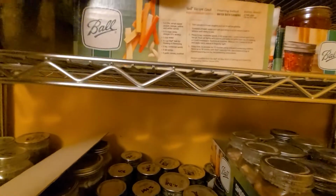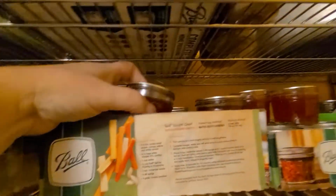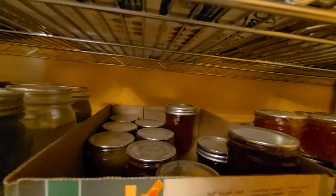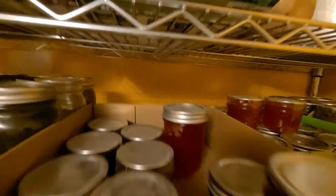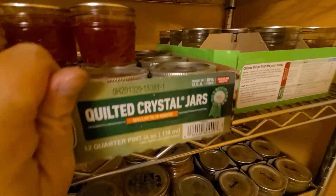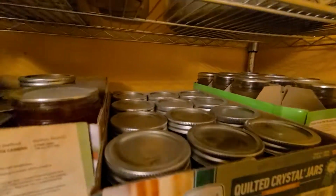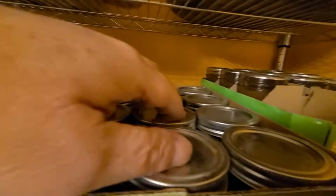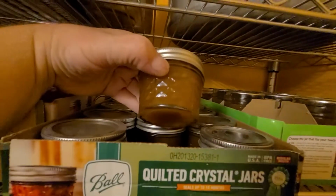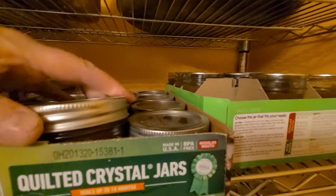I saved it. This is strawberry jam that I made out of zucchini. I have a whole flat of that. Hope you can see. Oh, it's getting low. Somebody's been raiding it. But that's all strawberry. And then this one, let me move these strawberries over. This one is, I believe, peach. Yep, this is peach. It's also made with zucchini. So this whole flat is peach.